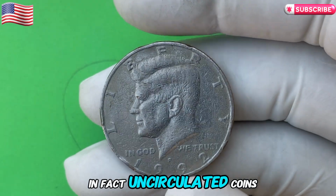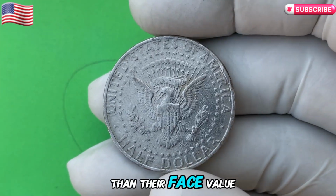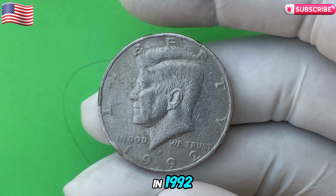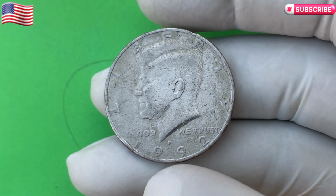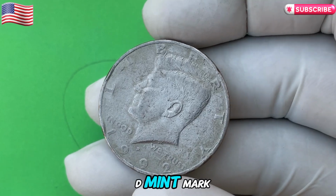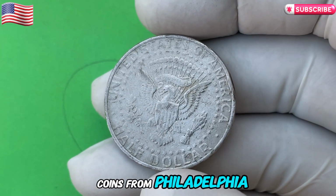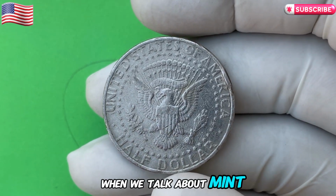In fact, uncirculated coins, which are those that have never been in regular circulation, can be worth significantly more than their face value. Next, let's talk about mint marks. Mint marks are small letters found on coins that tell you where they were produced. In 1992, Kennedy half-dollars were minted at two locations, Philadelphia and Denver. If your coin has no mint mark, it was minted in Philadelphia, while if it has a D mint mark, it was minted in Denver. While the difference in mint marks might seem minor, collectors often place a higher value on coins from Philadelphia, as these are typically rarer than their Denver counterparts. But the real excitement comes when we talk about mint errors.